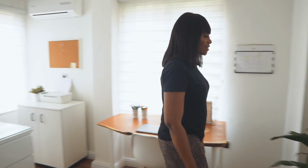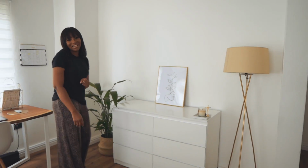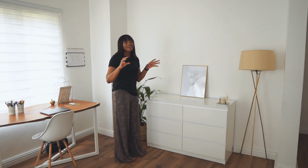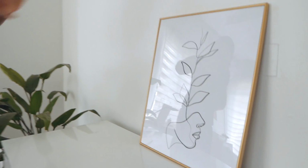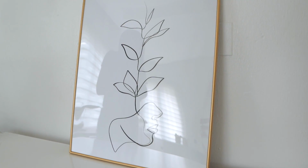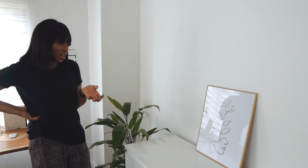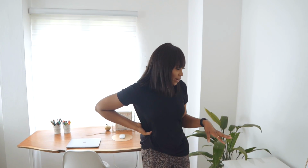So this is the same plant that I showed you guys in the living room. This is the lily something. I cannot remember what it's called. If I find the real name, and trust me, I'm going to write it down for you guys. So this is the last line drawing. This is the fourth one, and I really love this, and I wanted this one to be in this particular space. There's something very creative about it, I think. Something growing. It kind of reminds me of creativity or something. I just like this one more than the rest, so I put it in here.